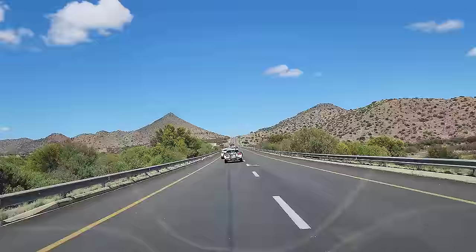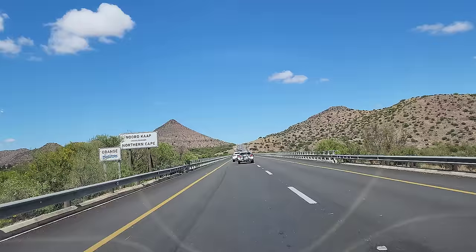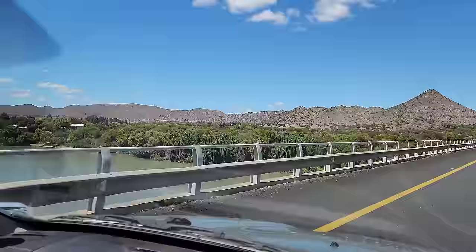Listen, check this. Yay, Northern Cape, here we are, crossing the Orange River. How's that for timing? Perfect. It's my river, this one. Hey, the mighty Orange.